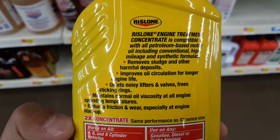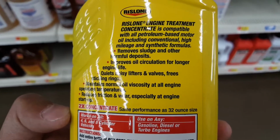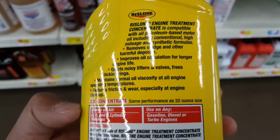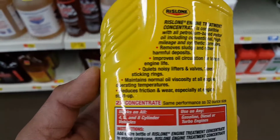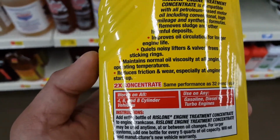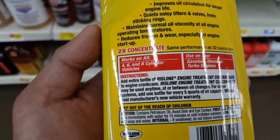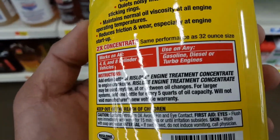So it says it's compatible with all petroleum-based motor oil, including conventional, high mileage and synthetic formulas, reduces sludge and other harmful deposits, improves oil circulation for longer engine life, quiets noisy lifters and valves, frees sticking rings, maintains normal oil viscosity at all engine operating temperatures, reduces friction and wear, especially at engine startups, and it works on all 4, 6 and 8-cylinder vehicles. Use it on any gasoline, diesel, or turbo engines.